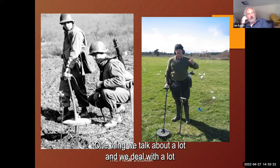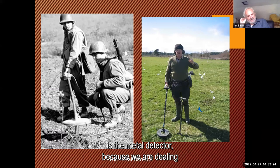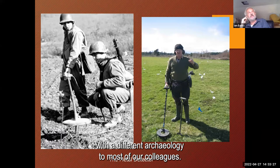One thing we talk about a lot and we deal with a lot is the metal detector, because we are dealing with a different archaeology to most of our colleagues.